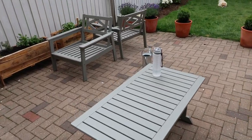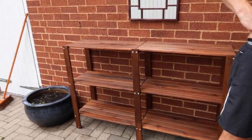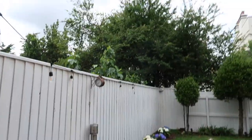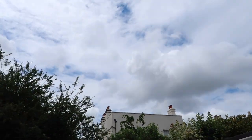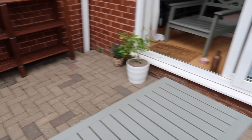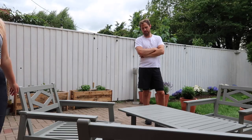Okay guys, little update. Everything is now built. We have this here as well. And we're just going to arrange it very loosely because the sky has gone. There's still blue sky up there. It's just gone a little bit grey, so we're gonna put it all together and see how it looks. That's sturdy, which is good. Yeah, really sturdy.